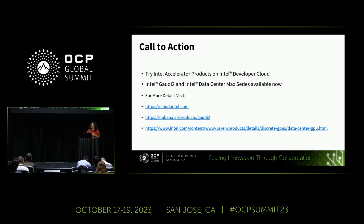I just wanted to give a quick overview of the products. The Intel booth is down the way there, right in the middle, so you'll be able to see some of those products there, especially Gaudi. So I welcome you to join us there.